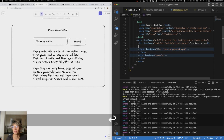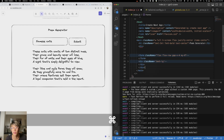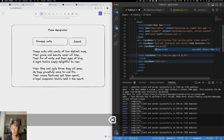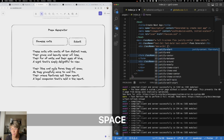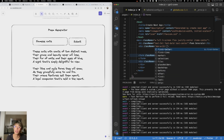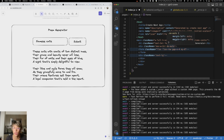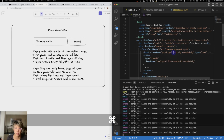So what we can do is put a div here. I'm going to put the form and the content in this div. And then the class name, I can say max width of 3XL, or maybe 2XL. We'll play around with it. And I know that once I put this, it'll basically put everything on the left. And to keep it centered, I want to have MX Auto, which will basically put auto margins on the left and right. This is basically a trick to horizontally center something.